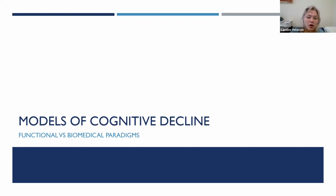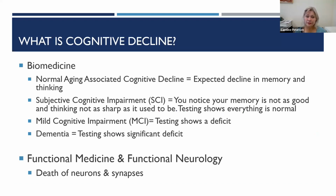Now, what we're going to talk about, we're going to compare the models of cognitive decline, the functional versus biomedical paradigms. So in biomedicine, as we've been saying, normal aging is just normal cognitive decline. Oh yeah, you got the normal amount. Oh, that's a senior moment. Yeah, I got my pregnancy brain going on. Got my mommy brain going on.